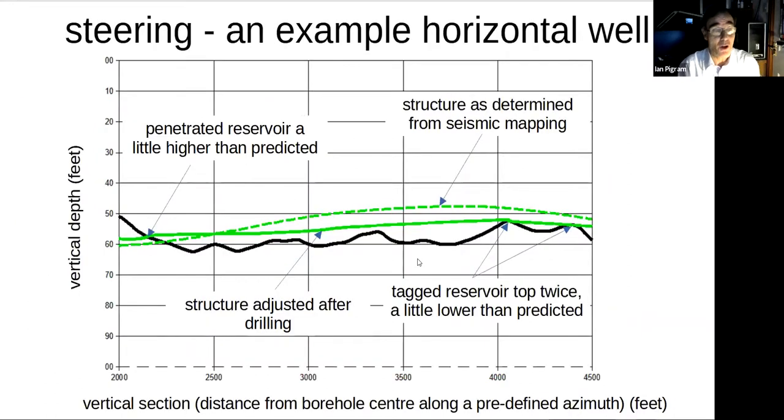Here's an example of a horizontal well. We initially had a seismic idea of the shape of that structure, and that's the dashed green line. We then drilled the hole and discovered that the penetration point on the left was a bit higher than expected. And then we drilled the horizontal well, deliberately going up a few times, and we tagged the top and realized that the structure was a lot flatter than the seismic initially allowed us to believe. You'd also notice the massive vertical exaggeration on this.